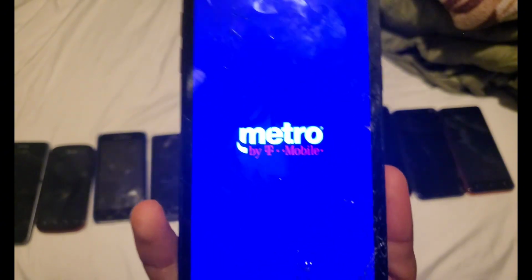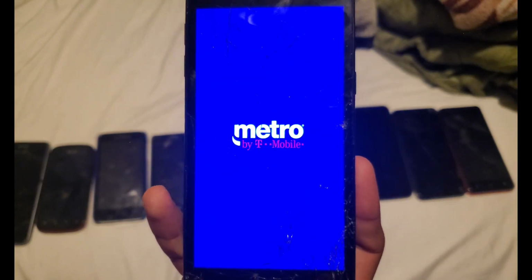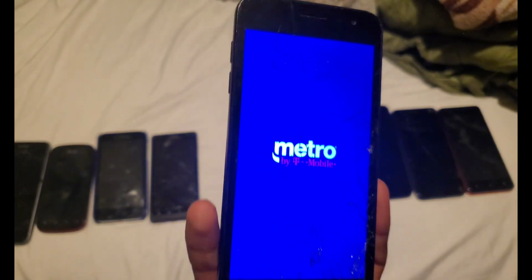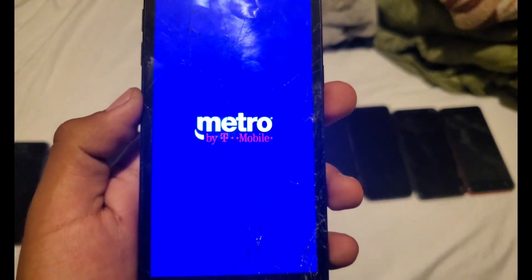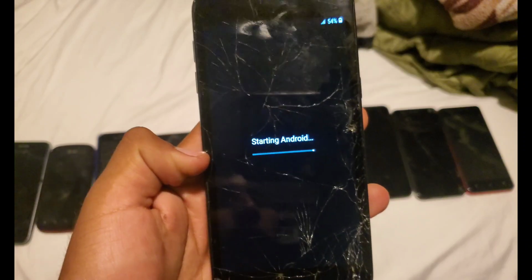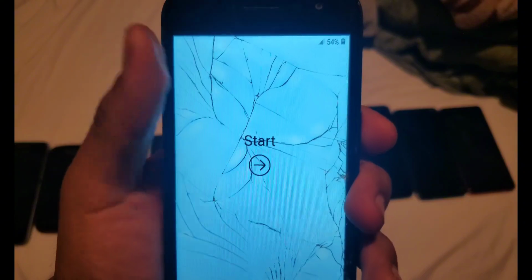I don't know why it says I'm blue on the camera and for me it's purple. Crazy. I'm not colorblind, guys. I'm sorry about this. It's just an illusion on my camera. I'm not colorblind, so yeah. And it's just high there.